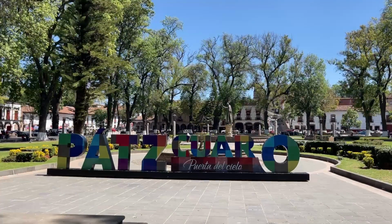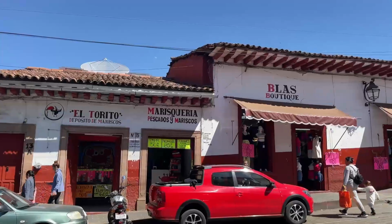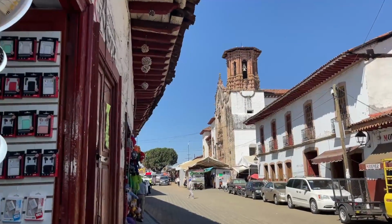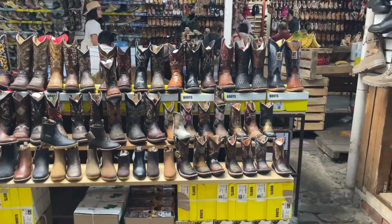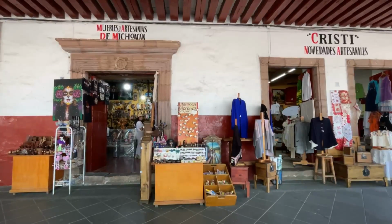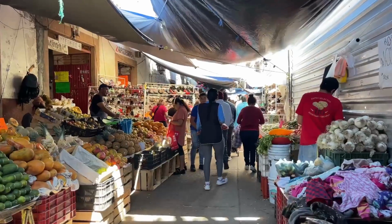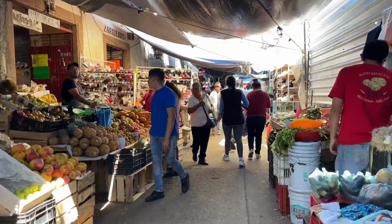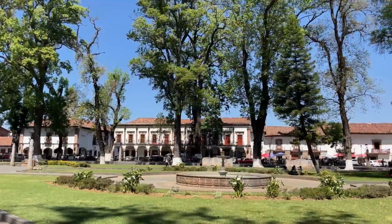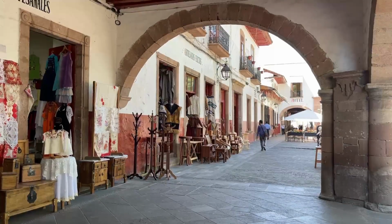My first stop when I arrived to Pátzcuaro was the city center. I wandered the market stalls where they had everything from leather cowboy boots to handmade furniture. There were fruits and vegetables, soft zapotes, and spicy dried chilies. The main square is lined with arches and ice cream stalls. It was a perfectly sunny afternoon, so I sat back and enjoyed someone playing music in the park, and then stopped inside one of the restaurants for lunch.